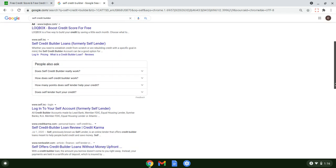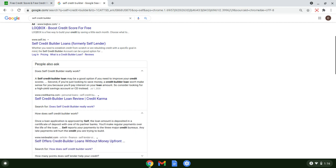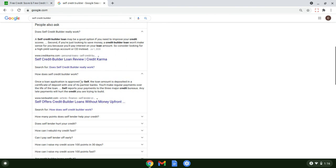So, what is Self? Does Self credit builder really work? A Self credit builder loan may be a good option if you need to improve your credit score. So, how does Self credit work? Once a loan application is approved by Self, the loan amount is deposited in a certificate of deposit with one of its partner banks. You'll make regular payments over the life of the loan. Self reports your payments to the three major credit bureaus. Any late payments will hurt the credit you are trying to build. So here we go.